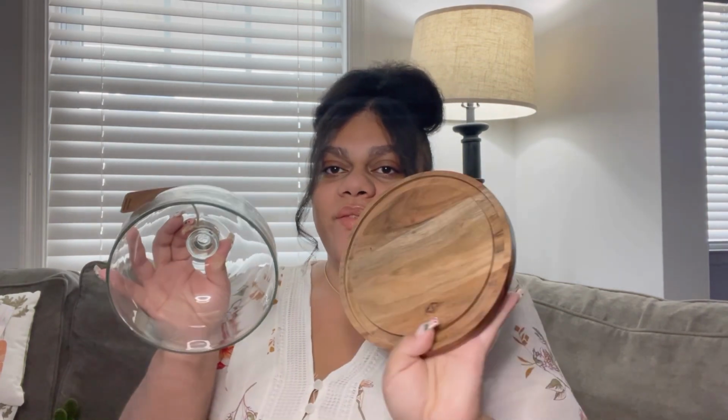I also picked up from HomeGoods. Isn't it cute? I love it. Perfect size just for some cookies. Yeah, I really like that. I want to get the matching cake stand one. I love it.